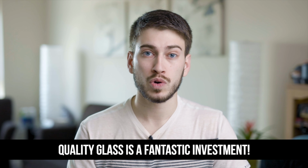One thing to note is that fast lenses usually are quite expensive. Now there are a few prime options out there that are fast and they're not too expensive, but in my personal opinion, I think it's totally worth investing a lot of money in some quality glass.